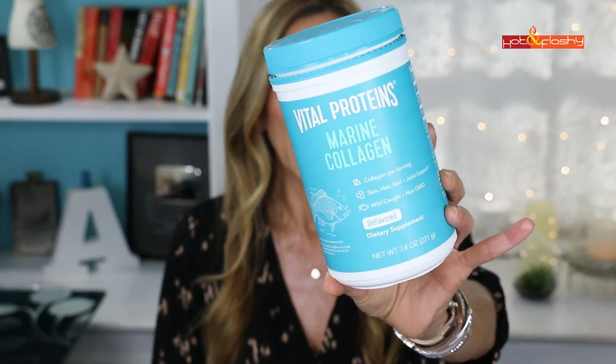So this is the second bottle of this that I've finished, and guess what? The knees feel better. And now I am a true believer. I don't know if it's doing anything for my skin. I don't know if it's making my skin look younger, but I know it's definitely making my joints feel younger and giving me less pain when I'm working out, so I love that. The one I take is the Vital Proteins Marine Collagen. It's unflavored.